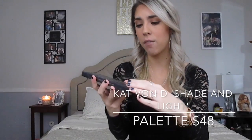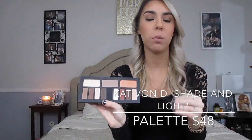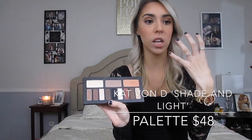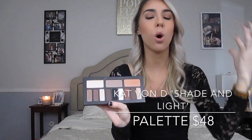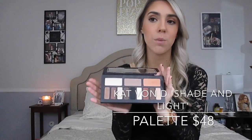Honestly, I have never found a matte palette like this that is so incredibly pigmented, and none of the shades get all muddied together. You can actually create a very nice, amazing smooth look with this, and all of the shades just blend out so nicely, so smoothly. I feel like everybody just needs to have this palette.